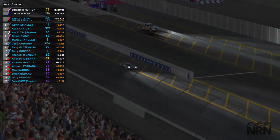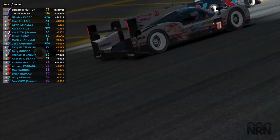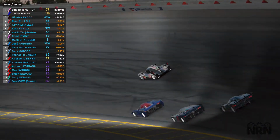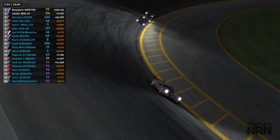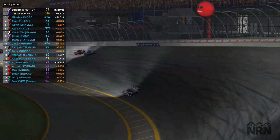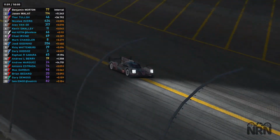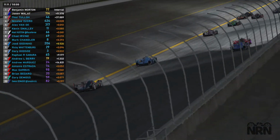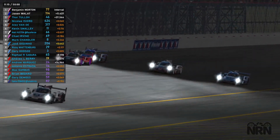Overall race leader Benjamin Morton is about to catch a big pack of GTPs. Gets around those guys cleanly. Now he's going to catch the P2s. So we're already going to have our second class going a lap down.